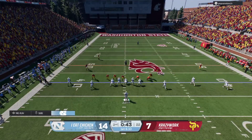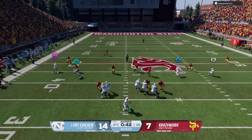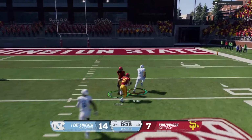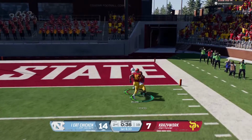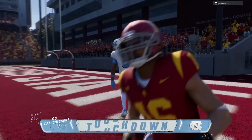So they'll start this drive here with less than a minute remaining on the first half clock. To the air, it's Mendoza. Quick throw to his receiver. Caught over the middle, it's Williams. Touchdown, UNC. They connect for 6.